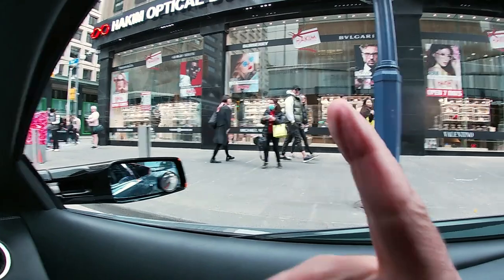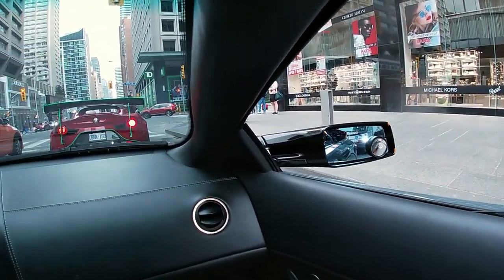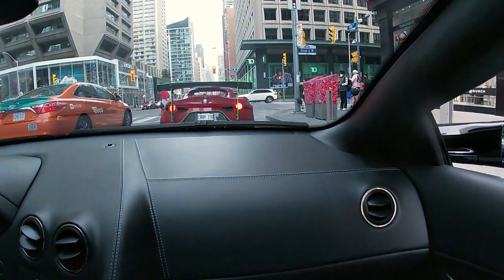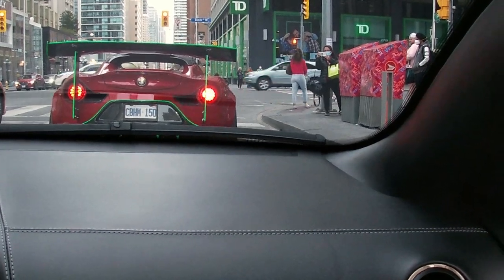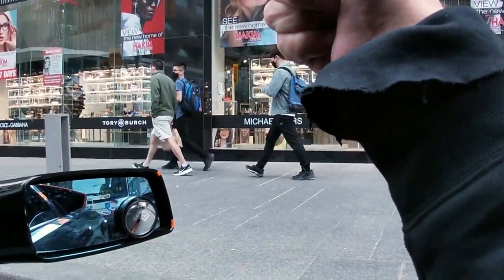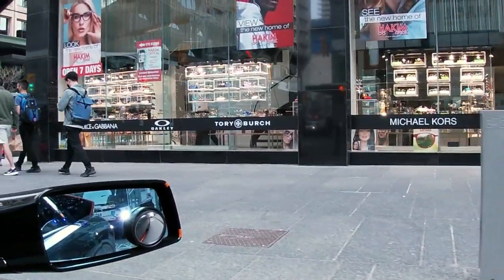What, the two Audis just like. So we're at, people are taking pictures of us, you guys. She's gotta get the Alfa. That's so funny. She's taking a picture of the Alfa. Have a good day. I love being so nice to people in Toronto.